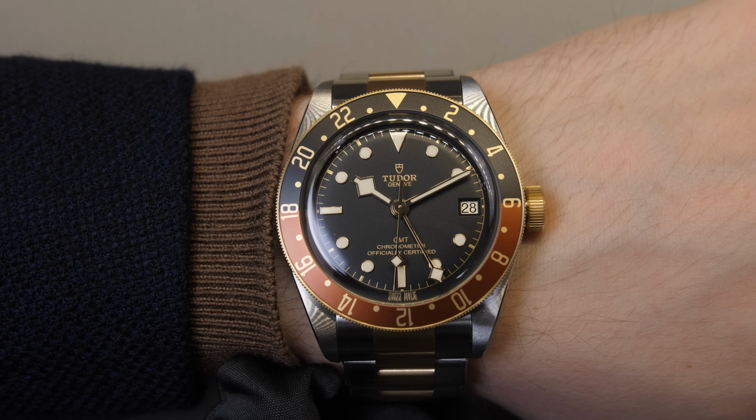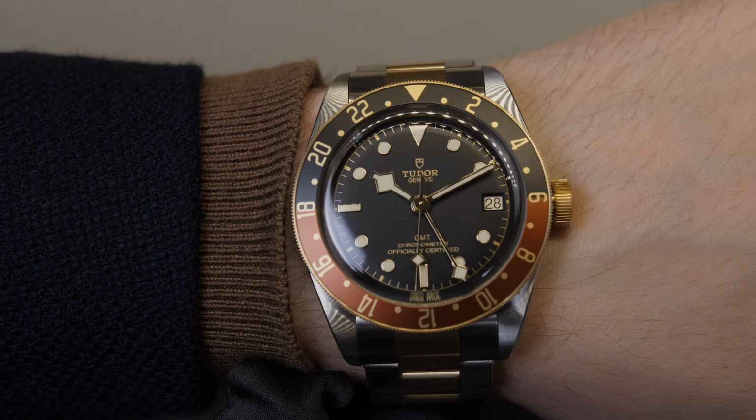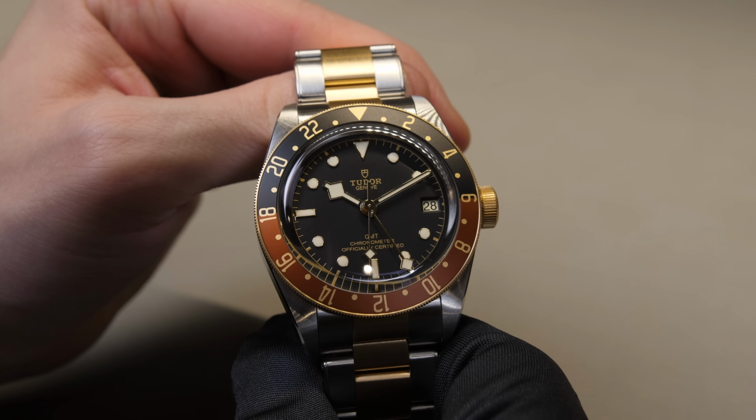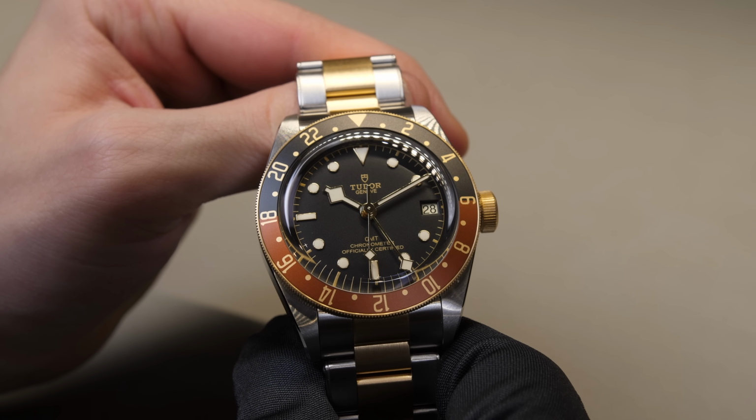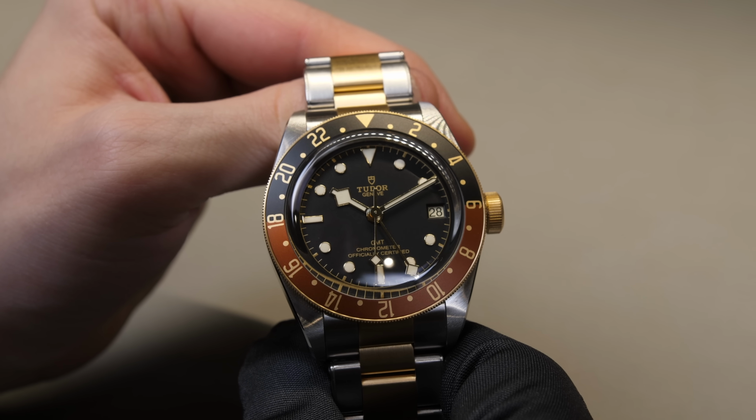So you're getting the full capacity there in terms of water resistance, and more than you could ever ask for. And then on the inside, the MT5652, the standard true GMT movement seated within these Tudors, COSC certified, 70 hours plus of power reserve with an SI balance spring on the inside.